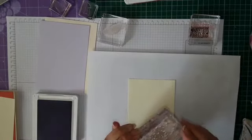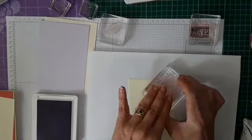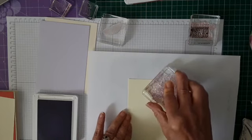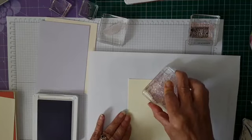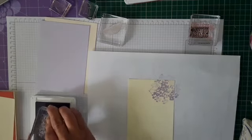So the quality of Stampin' Up products are really second to none. And I say that because they look after the quality of their stamps and inks, their die cutters and everything like that. They are really good quality.